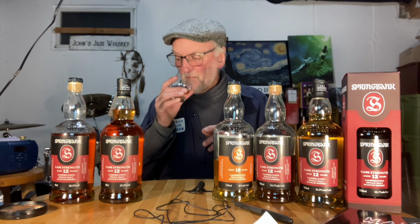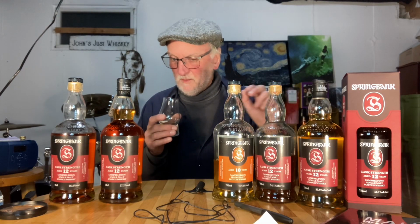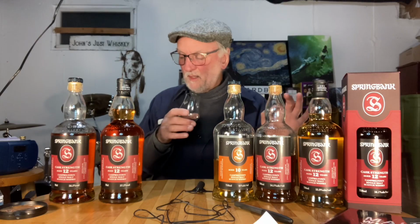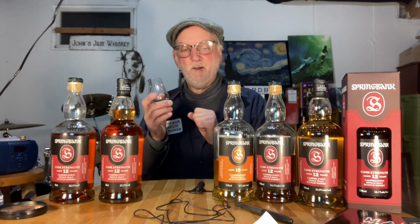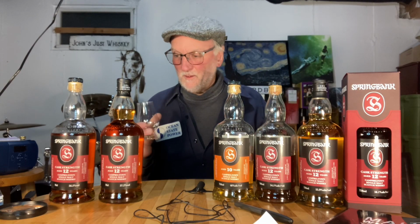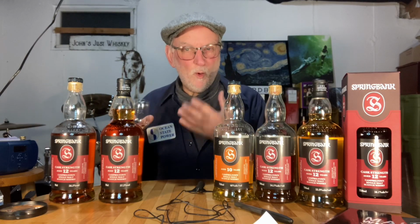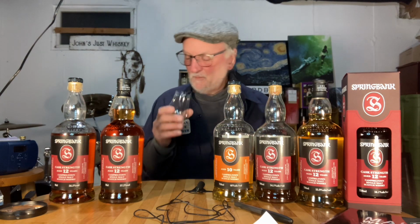So the peat isn't prominent on the nose. You're getting vanilla and some hidden fruits in there. That chalky, maybe a little bit of candy cigarette. But I described the Springbank 10 when I reviewed it recently, even though I'm not from Scotland, I feel like I'm home. It smells like home.